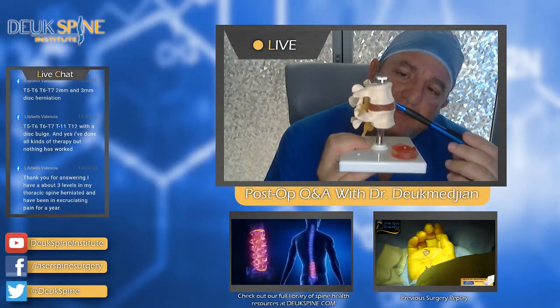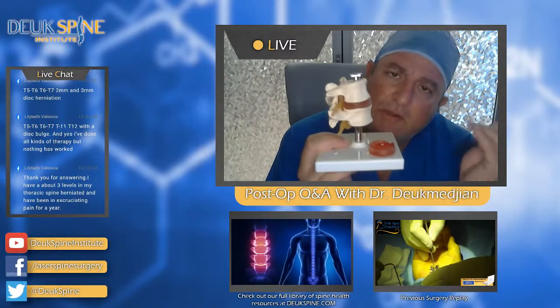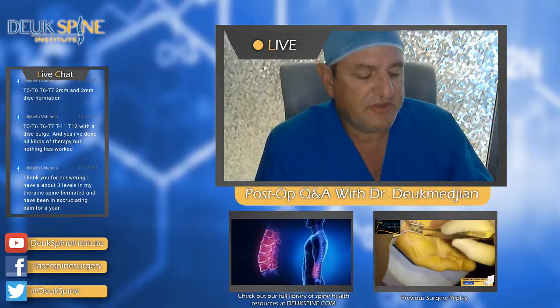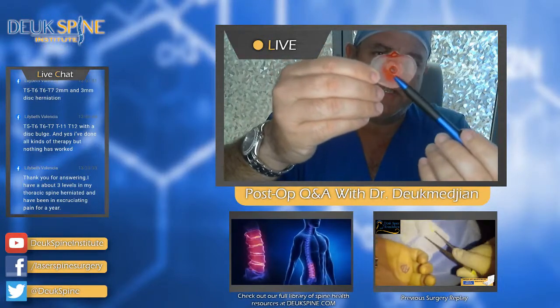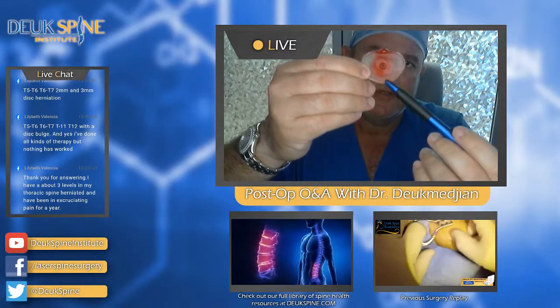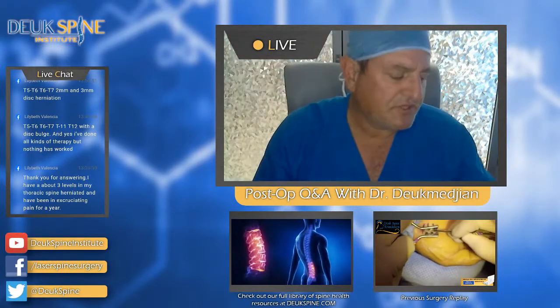There's a bone here called the vertebrae, another vertebrae, and between them is a little cushion called the disc. The disc has two parts. It has an outer part that's really tough and strong, and it holds the jelly part in the center. However, some people get injuries to their discs. Let's take this disc for example. Turn it on its side so you can better understand. The jelly is colored red, just so you can see the difference between the jelly and the outer part called the annulus fibrosis. So people get tears in their annulus fibrosis, and then it lets the jelly push out through that tear. And that's what this patient we just did had.